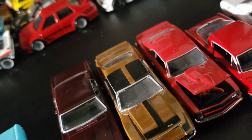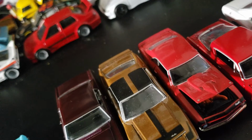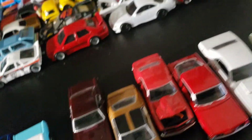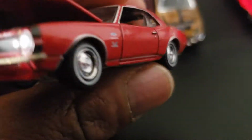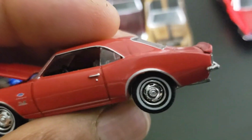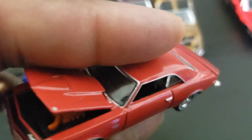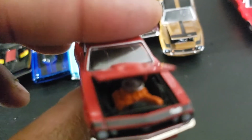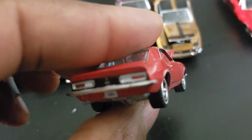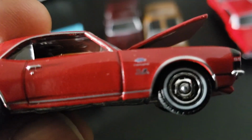Next, we got the Greenlight 1967 Chevrolet Yenko Copo Camaro 2019 casting that was first created in 2018. And this is very realistic. I like the stock look of this with the white walls and those wheels. It's a nice paint job. It's glossy looking. The engine detail under the hood. Tail lights are immaculate. Just well executed. You can see the Chevrolet emblem right there.